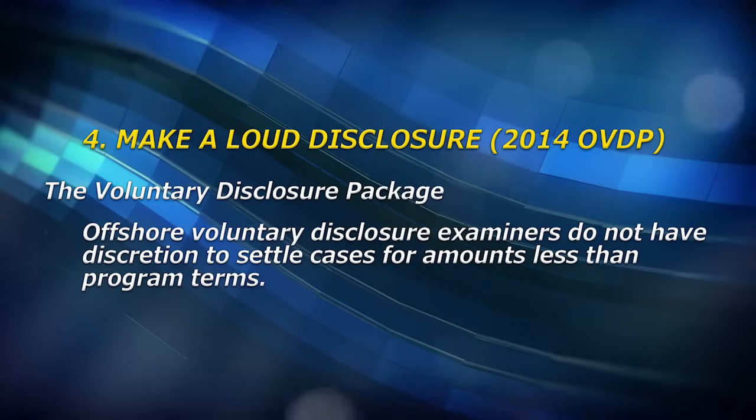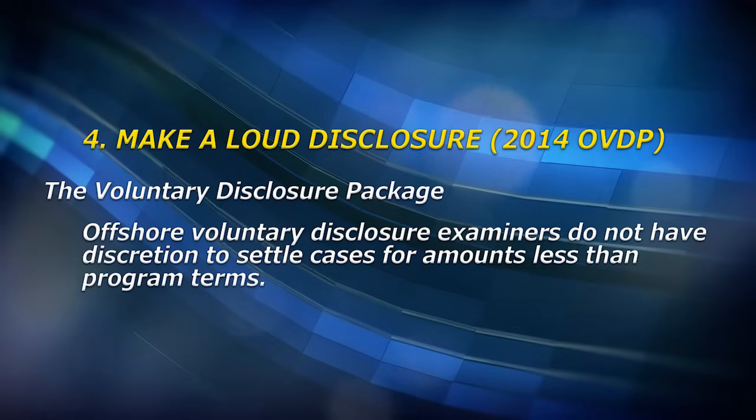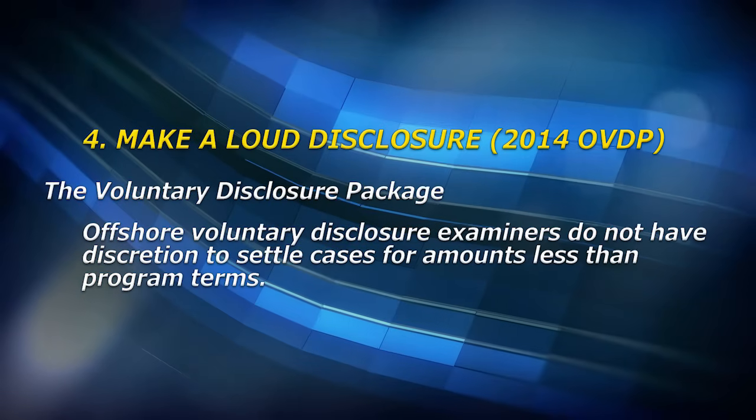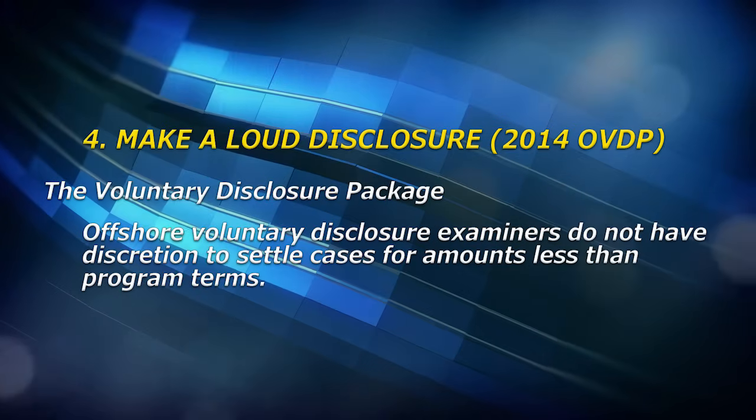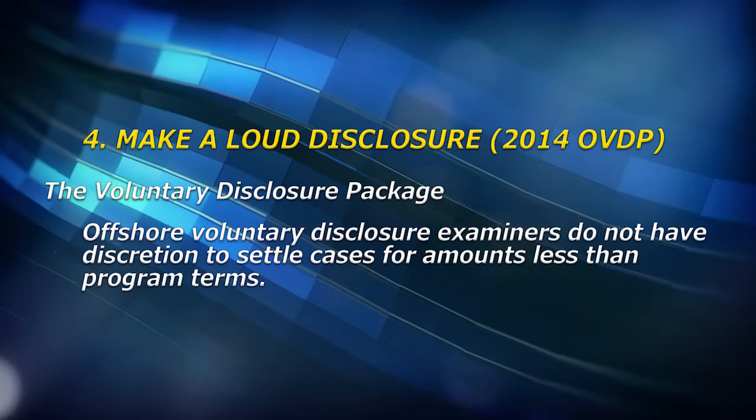And the last thing I need to tell you is that the offshore folks that are running these programs have no discretion to bargain lower penalties, interest, and penalties than the program calls for at the outset. You agree to these program terms when you enter the program. There will be no bargaining lower amounts later unless you're willing to opt out of the program altogether, which is another option that we'll discuss.